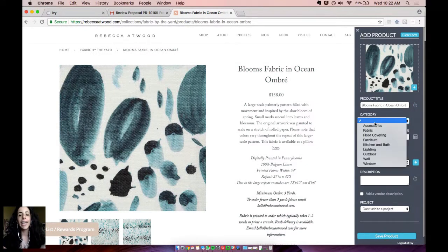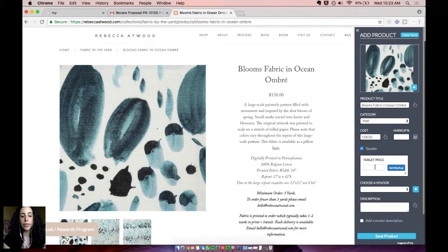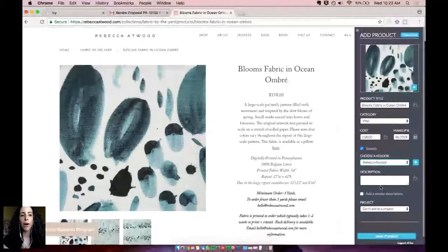I can categorize this item, add my cost. And if you add a default markup to your products, you could set it right here. Otherwise, if there's a target price that you have for the item, you could just set your target price here and Ivy will calculate that markup for you. You can choose your vendor. Basically, if you have a vendor list in Excel, you can import it into Ivy, no problem, and then use that right over here and add your description.